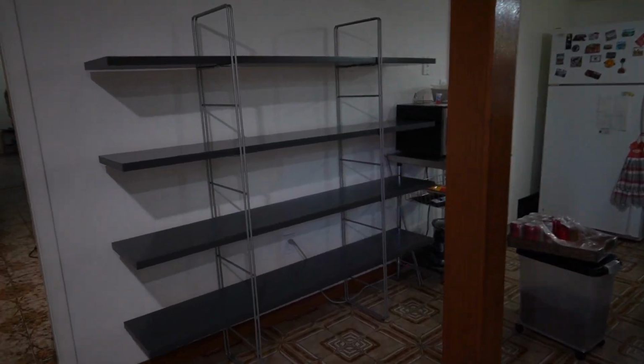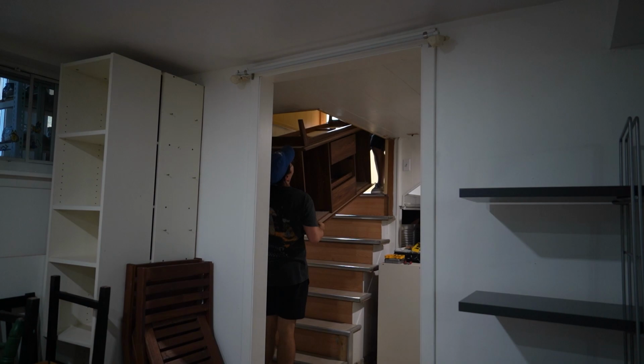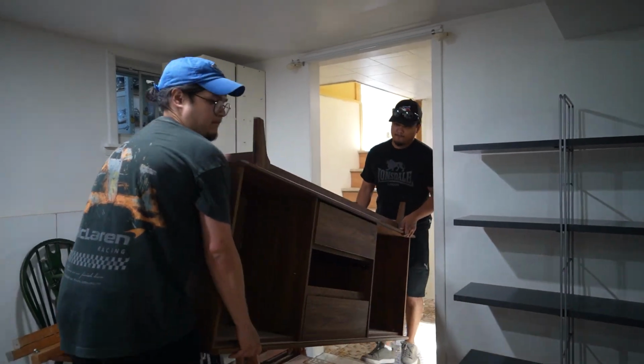Everything is good so far. Got that. Here comes the credenza! Yay.